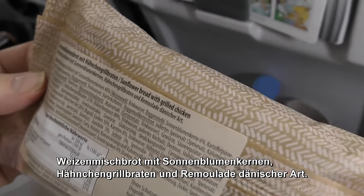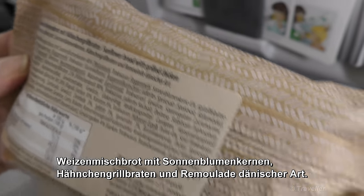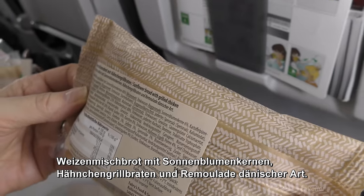So, it's Maro's turn. Sonnenblumenbrot mit Hähnchengrillbraten. Whoa, not so easy as that French was back in France, was it? Hähnchengrillbraten.